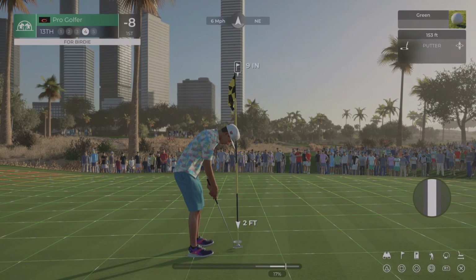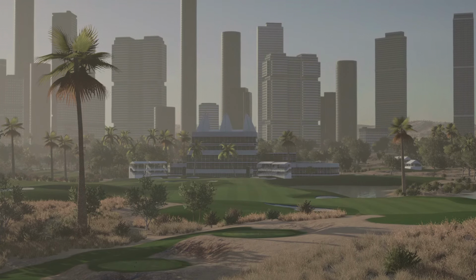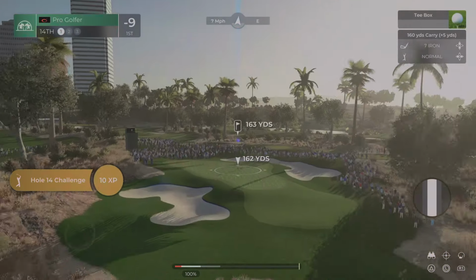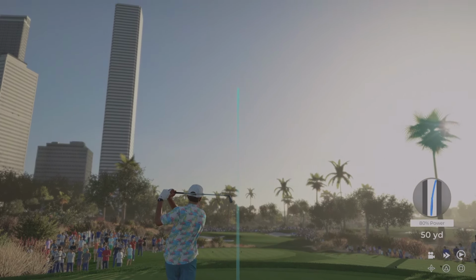Oh, what a shame it didn't drop, but that looked good the whole way. Just a simple tap in for birdie, leading by 5 shots after that. All right, getting into our final stretch. Time to tee off here at the 14th. Going with the 7.